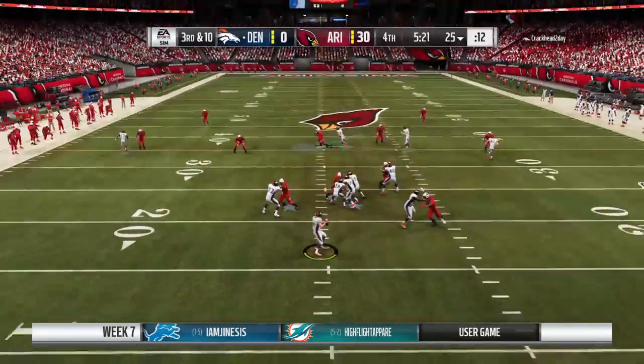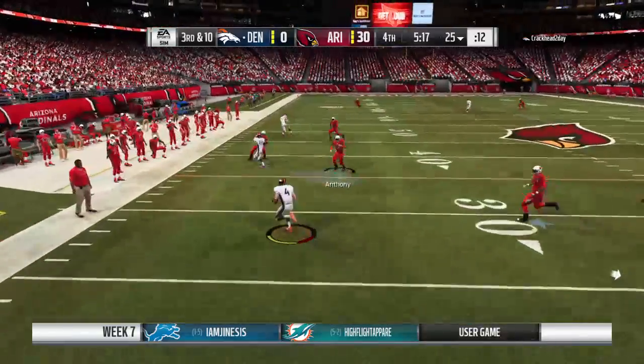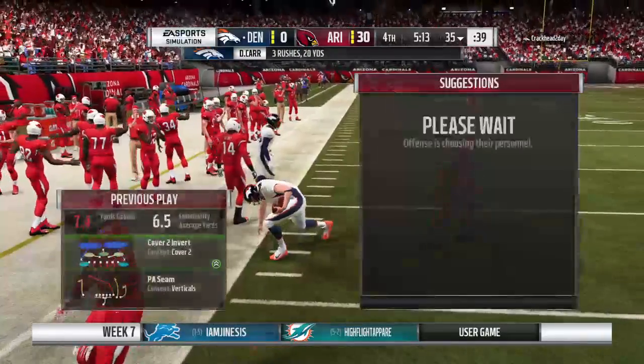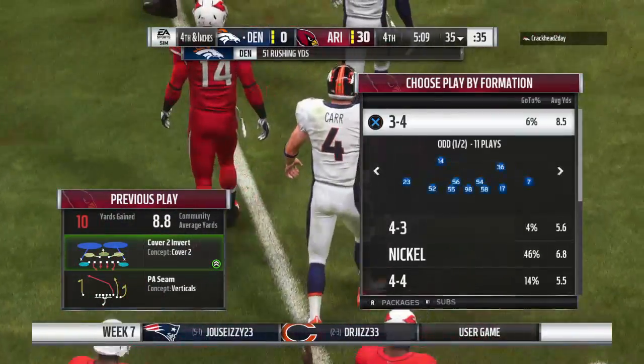They fake the handoff. Now Carr steps away to his left. He can run for it, and he will. And he's able to take this one up to the 35-yard line. The scramble good for a nice gain of 10 yards, but still 4th down.